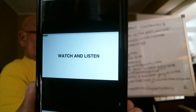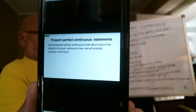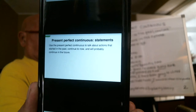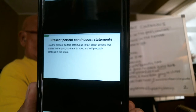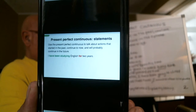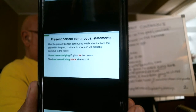Watch and listen. Present perfect continuous statements. Use the present perfect continuous to talk about actions that started in the past, continue to now, and will probably continue in the future. I have been studying English for 2 years. She has been driving since she was 16.